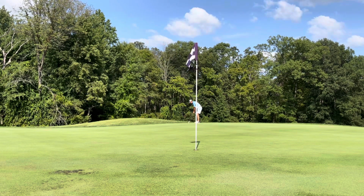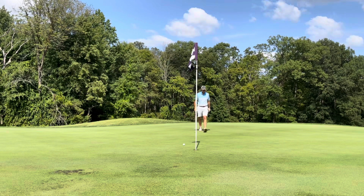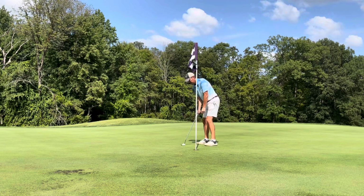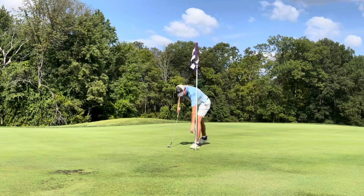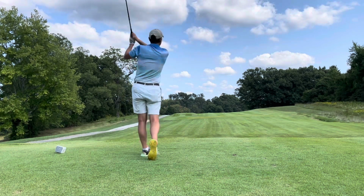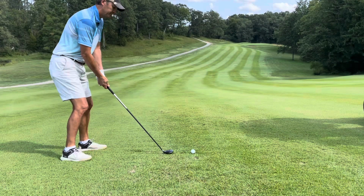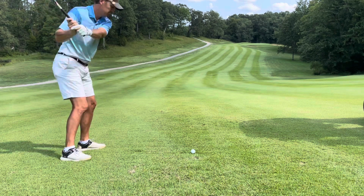for birdie. And lag it up there pretty good. So hopefully I can convert the short par putt. Which I do. So I stay at 2 over going on to the par 5, 540 yards. Definitely have to keep this ball to the right. Everything left is OB. And I hit that one down the middle.